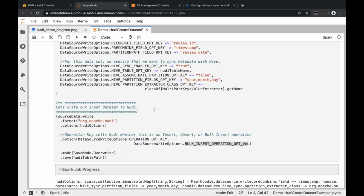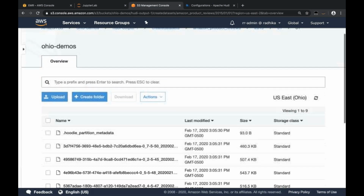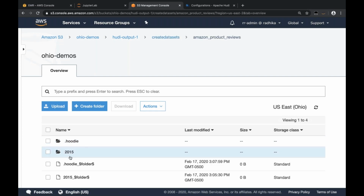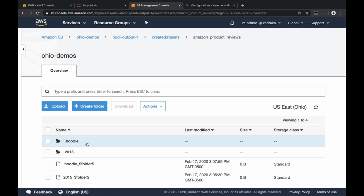Once the dataset is written in a Hudi format, you can navigate to your S3 bucket location where the Hudi dataset is written and notice that it creates a bunch of directories for writing your data. Most prominently, you'll observe that the data files go into the partition structure which you have defined, which is year, month, and day. And you will also notice that at the very beginning, there is a .hoodie folder that gets created. This folder is used by Hudi to store all the metadata about your data. This also stores the commits that will be applied to your data set as you apply inserts, updates, and deletes to your data set.